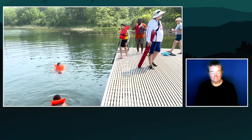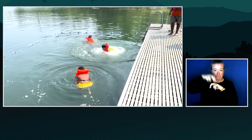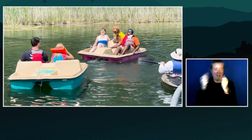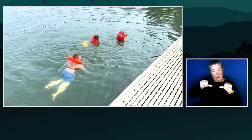Campers, all wearing life jackets, play in the water next to the dock. Camp staff, campers, and even a guide dog ride in paddle boats around the lake, enjoying the sunshine, while the lifeguard jokingly splashes them with his kayak paddle. Next to the dock, a small swimming area is roped off so campers can stay close to the shore.